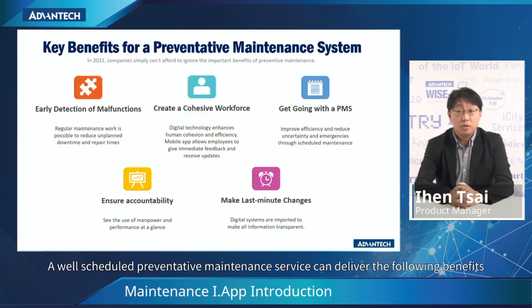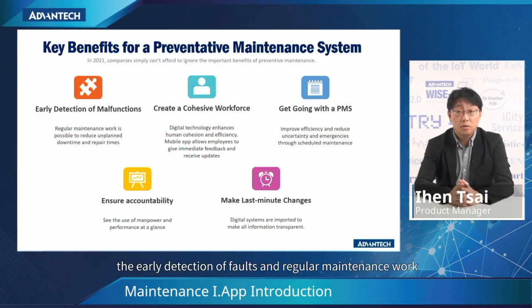A well-scheduled preventive maintenance service can deliver the following benefits. First, the early detection of faults and regular maintenance work can reduce unplanned downtimes and costly repairs. Second, building a cohesive team of employees through the use of digital technology enhances their efficiency.